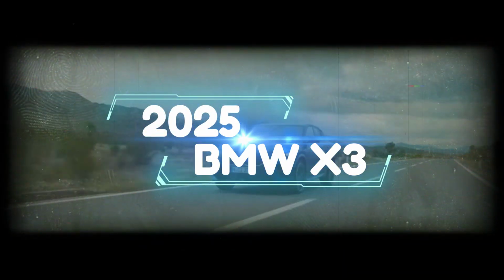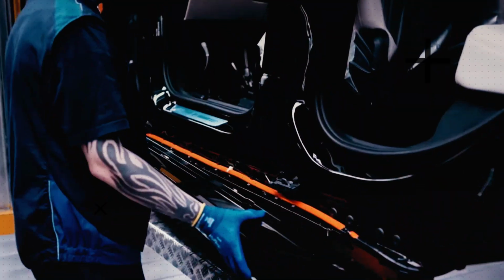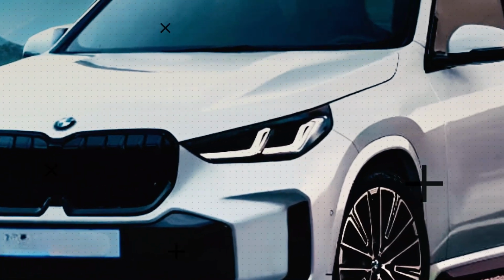Get ready for a thrilling ride as we dive into the world of luxury SUVs. The 2025 BMW X3 is on its way, and it's bigger, better, and more technologically advanced than ever before.